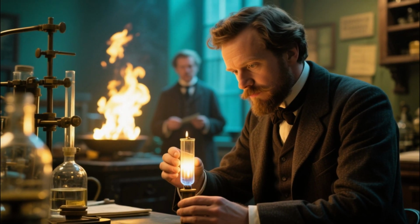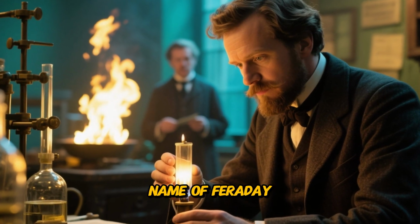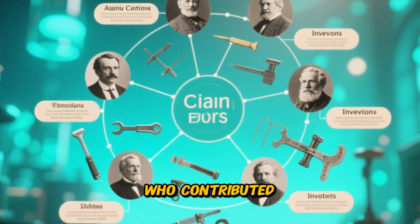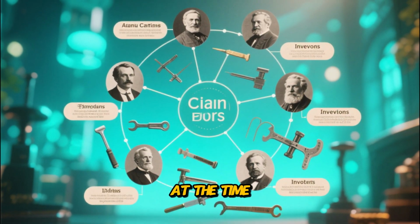its reliability. So if the burner is so important, why doesn't it carry the name of Faraday or de Saga, who contributed heavily to its development? The answer lies in scientific culture at the time.